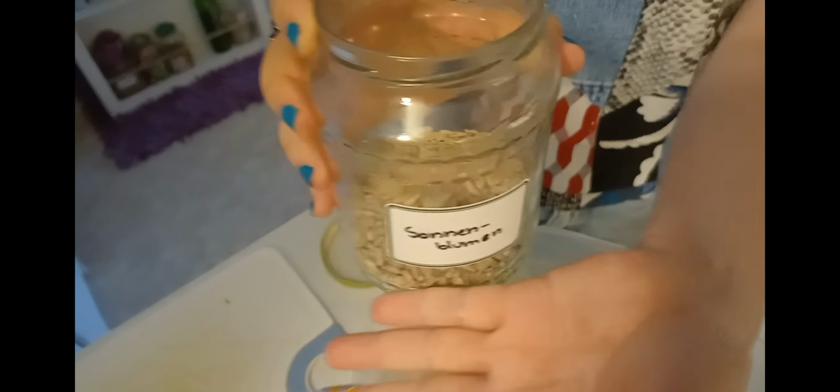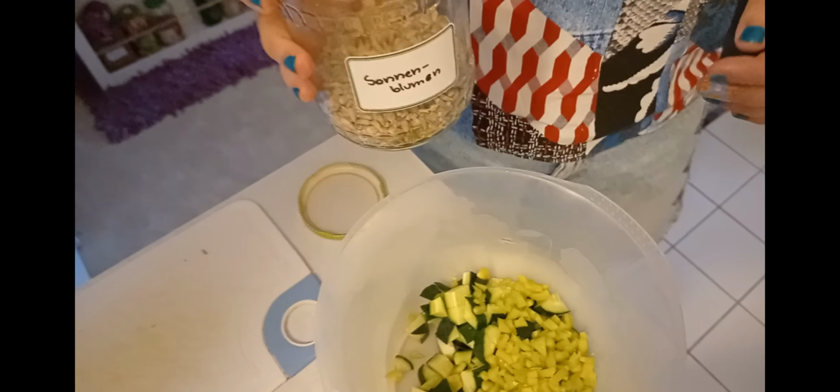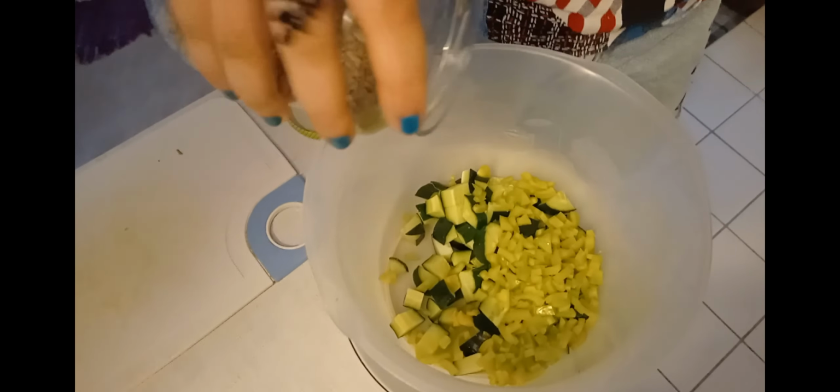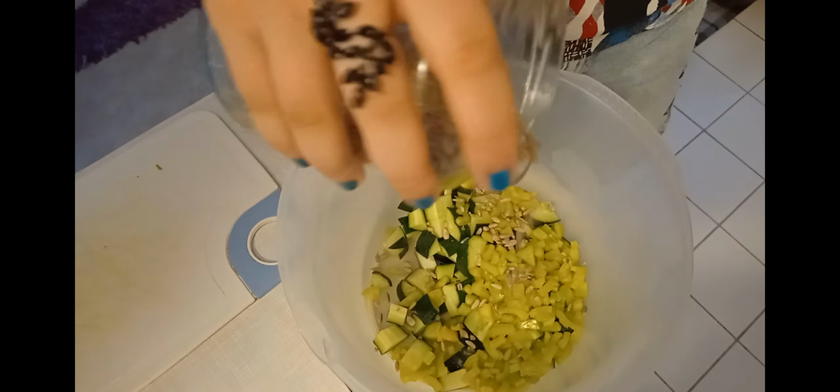Putting in the paprika. Let's go. We are also putting in sunflower seeds. In German, it's Sonnenblumenkerne. Extra, extra. More? Okay, I think that's it.